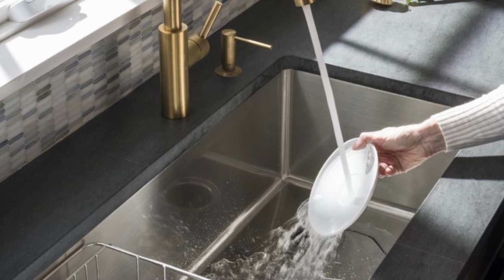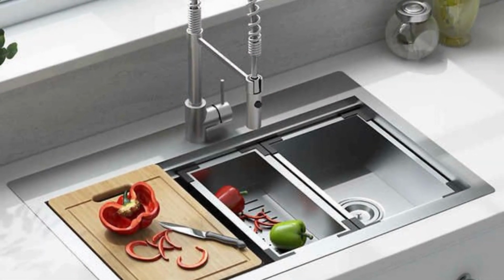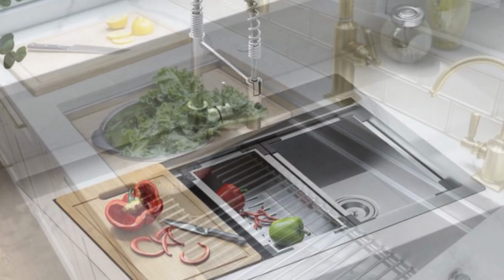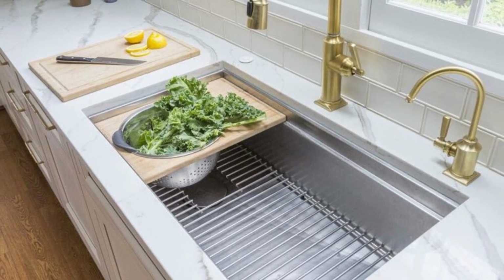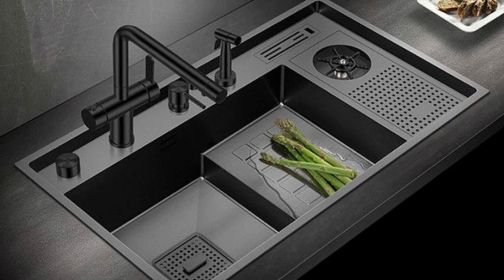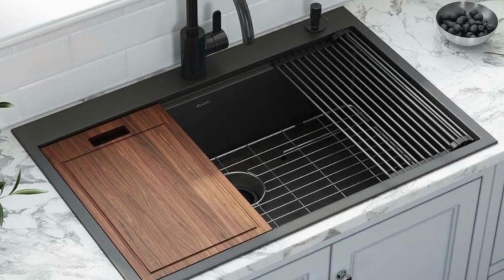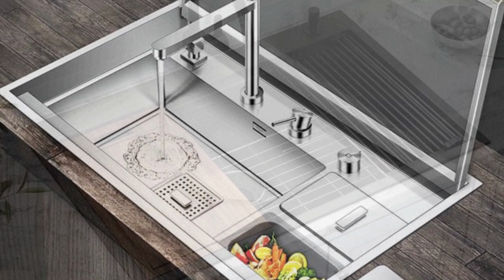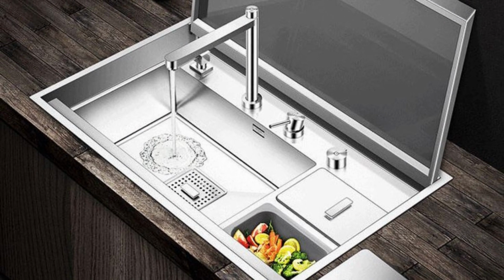Undermount sinks offer a clean and seamless appearance by being installed beneath the countertop, coming in various shapes and materials such as stainless steel and composite. Deep and oversized sinks are a practical choice, offering ample space for washing large pots and pans, making them highly functional for busy kitchens.